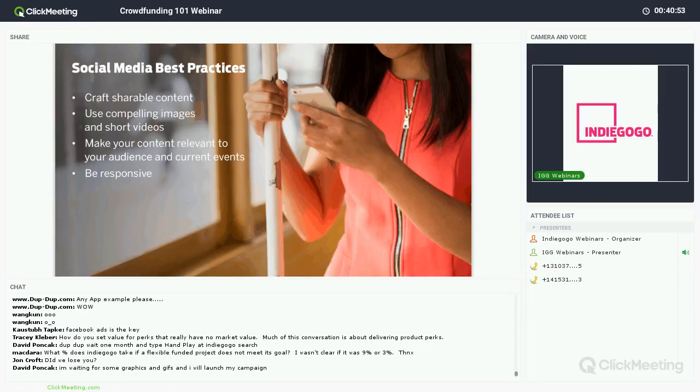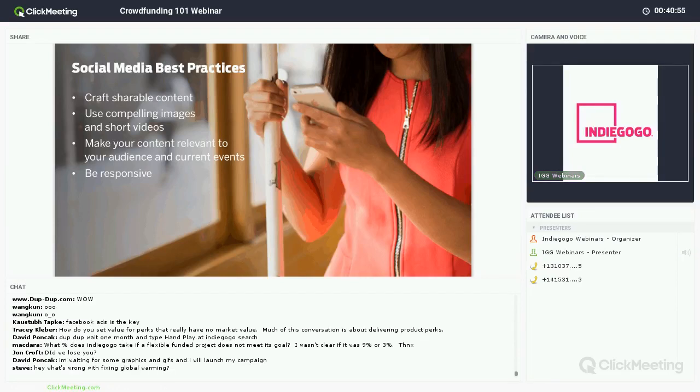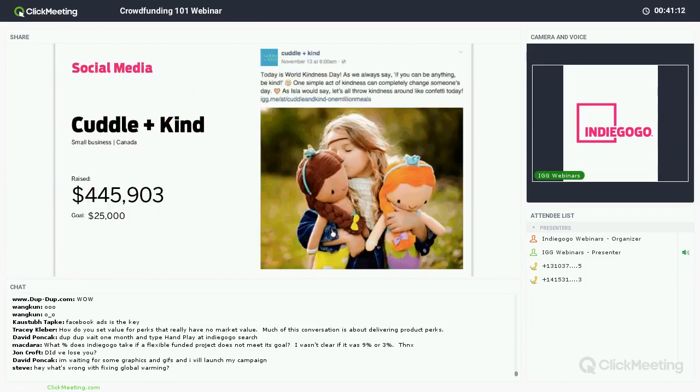And you want to be responsive. What you're going to notice is people will start commenting on it. People will say, hey, when does this come out? Or how much does this cost? Or why does this work? You want to make sure you're actually responding to people there. Again, this is a community building exercise, the entire process of crowdfunding. And so by actually responding to people, you're slowly building out your community.